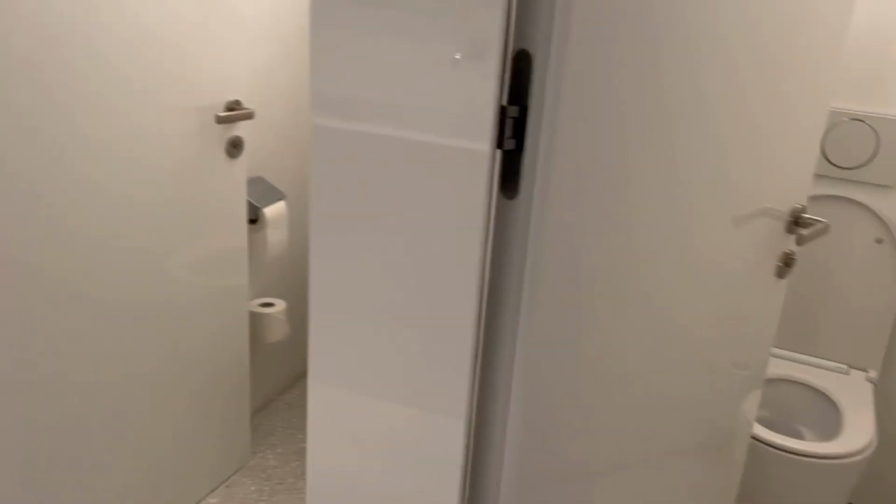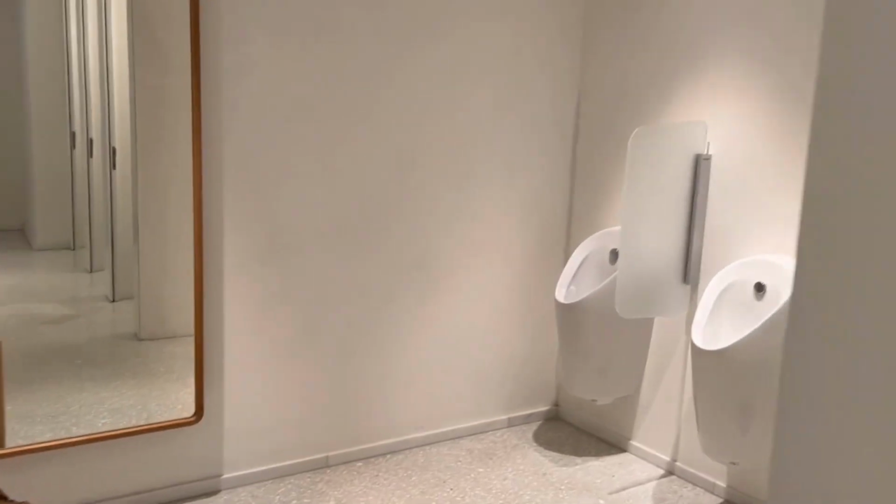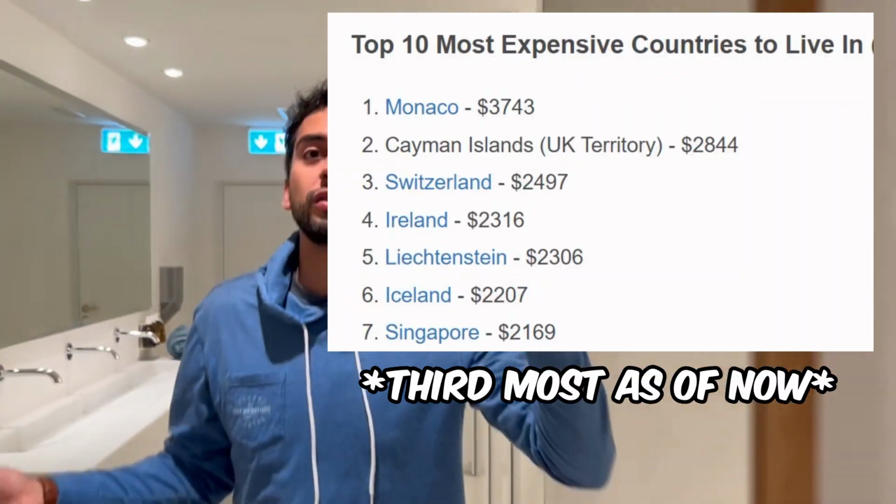Okay. And we're at the hotel now. This is the nicest looking restroom I've ever been to. It just looks really, really nice, really clean. Although we are in the most expensive country in the world, this hotel is really helpful.